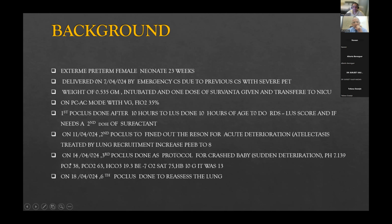What happened this week, on April 14, was a sudden deterioration, following the crash protocol. The blood gases: oxygen tension was 38, saturation 75, pH 7.13, PCO2 was 63. Hemoglobin dropped from 13 grams to 10 grams.